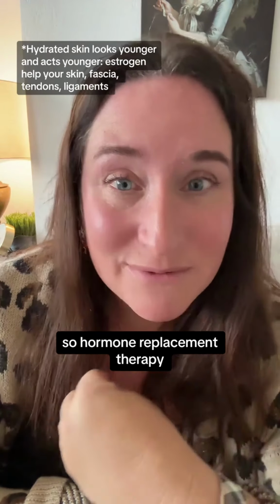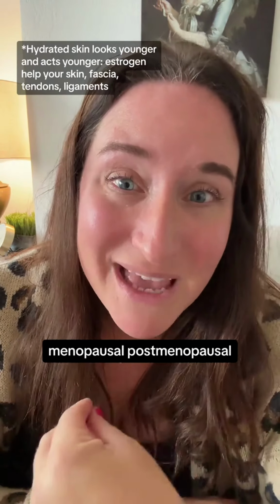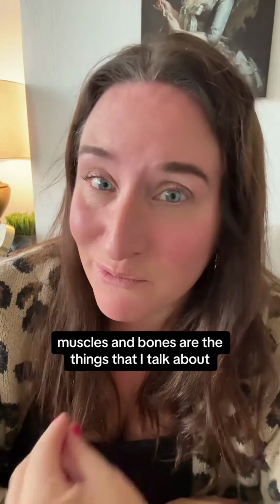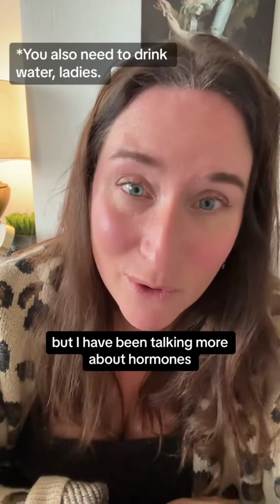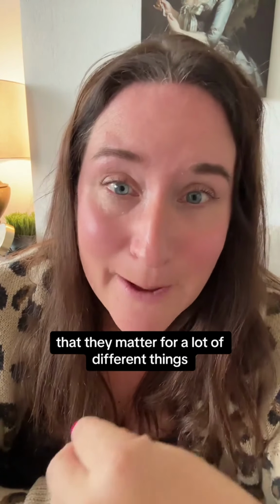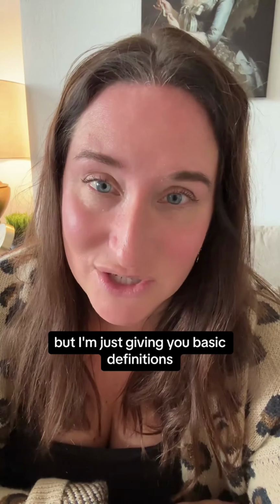So hormone replacement therapy for some people who are perimenopausal, menopausal, postmenopausal make all the difference in the world in many different systems. Muscles and bones are the things that I talk about, but I have been talking more about hormones because I think you need to understand that they matter for a lot of different things. So I'm not the expert here, but I'm just giving you basic definitions.